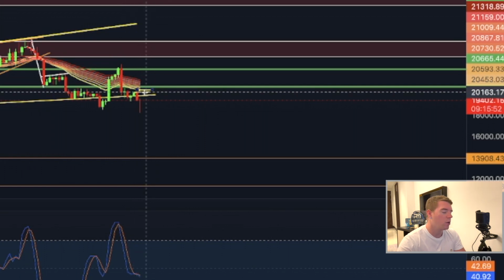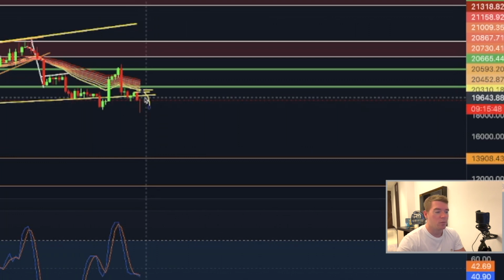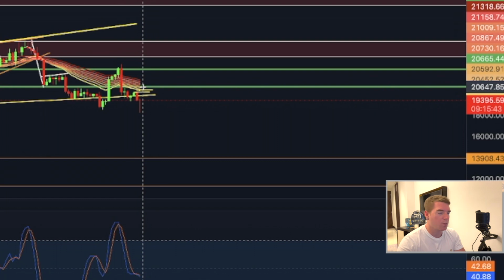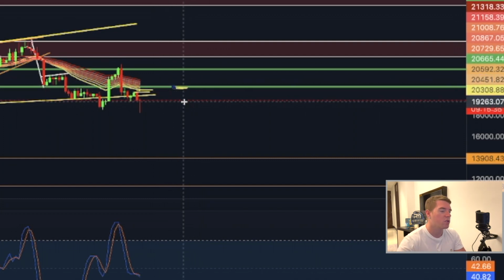From this area, you could short this to the downside. And if it turns against us, it would not be all too bad because we can set a stop loss at 20,500. I would set my stop loss around that area here. So if we get stopped out, it's not all too bad. We will not lose too much money.